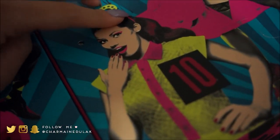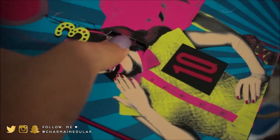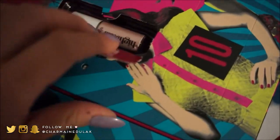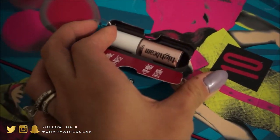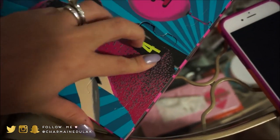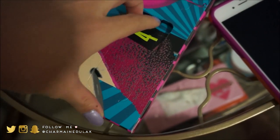Okay, number three is, it's singing now. Third one is high beam. It keeps trying to sing. Okay, number four is down here. Oh, this is a big one. You see that?